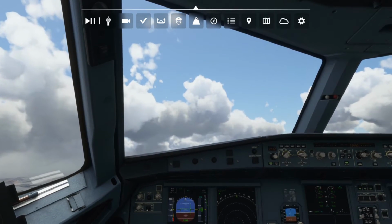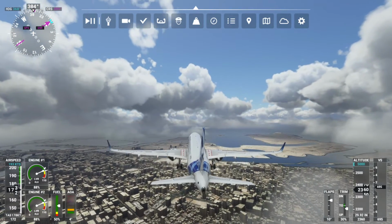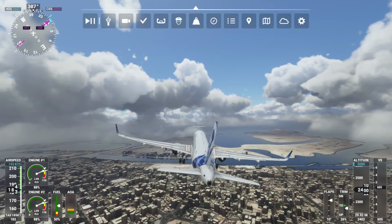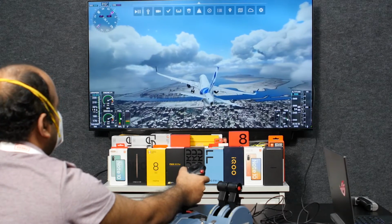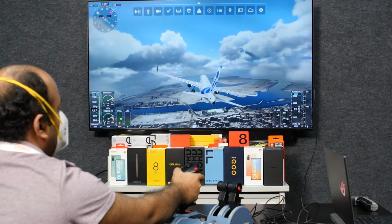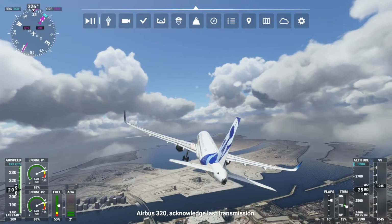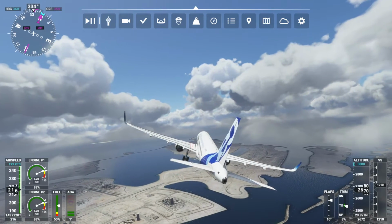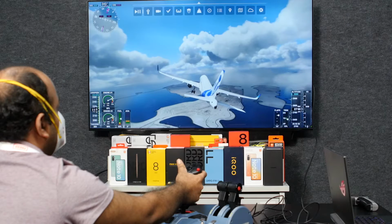Circling around, not going to actually fly much, so let's probably just circle around and show you the controls. It's amazing how the feedback is. It's a beautiful game. So the flaps. Extra 12 buttons, so many buttons, reverse thrust on multiple buttons. Joystick itself, they're all mapped.